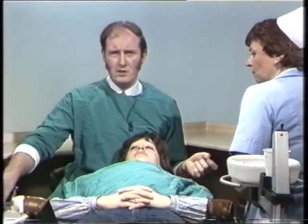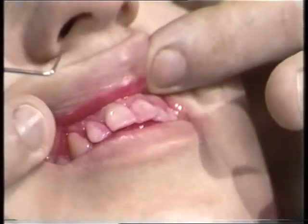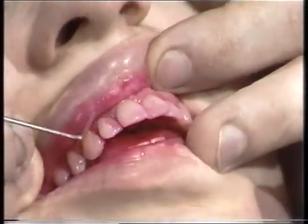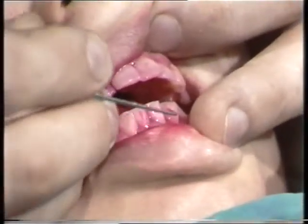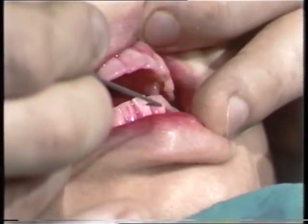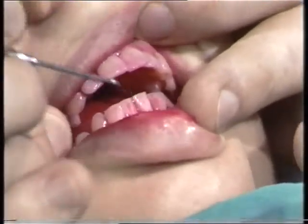So now, if we have a look inside the patient's mouth, we'll be able to see just how much, or hopefully how little, retained plaque there is. Well, in fact, there's virtually none. We can see a little red staining down the tooth, a little bit between the teeth, slightly more on the bottom. But these are really relatively small amounts of plaque. So this patient is cleaning her teeth really quite nicely. This is an excellent standard of oral hygiene, the sort of standard we should all aspire to.